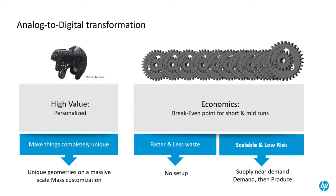And then as we move these economics to more favorable spaces, we want to produce scalable. We end up getting low risk to supply chain issues, right? We don't have to worry about storing goods. We don't have to worry about problems of parts failing in a warehouse or getting damaged during shipment. You can produce them where you want them, when you want them, and faster and with less waste.